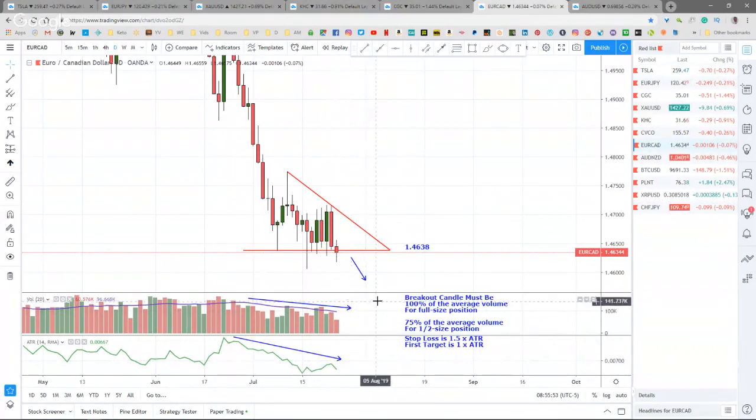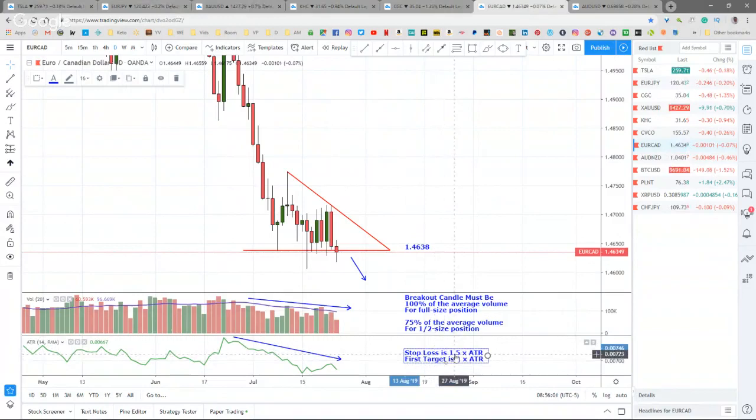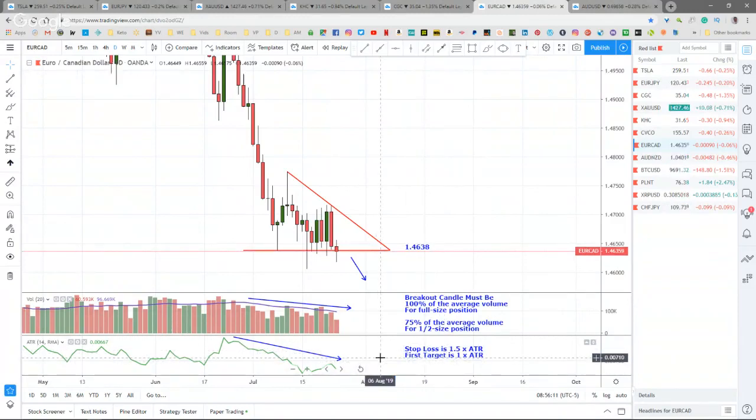And then I believe the most important part of this strategy is this right here. The stop loss is 1.5 times the ATR, and the first target is 1 times the ATR. And I close half the trade at the first target, and then I follow stops on the rest of the trade. So there is a video, and I will link it below today's video, that explains this strategy that I use to make the 25% account increase. Okay.